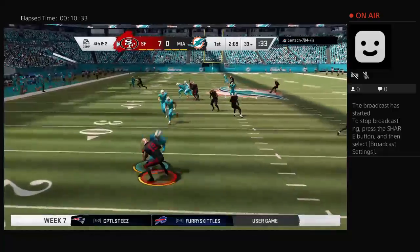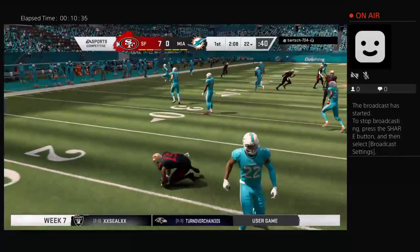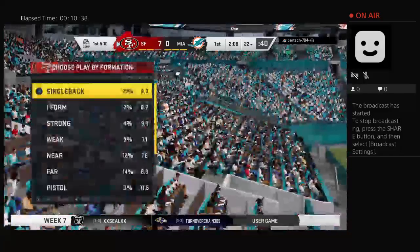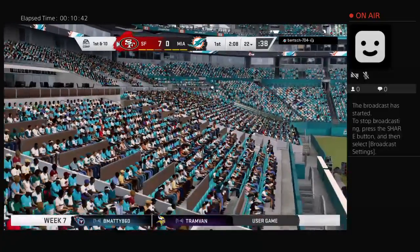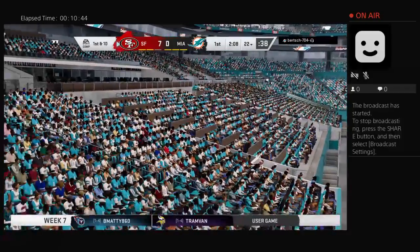And this will be taken at the 13. It'll wind up being a net of 41. 9-yard return, 50 on the punt. And the Niners will go on offense, 1st and 10.